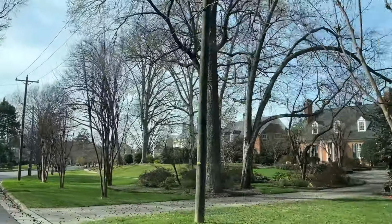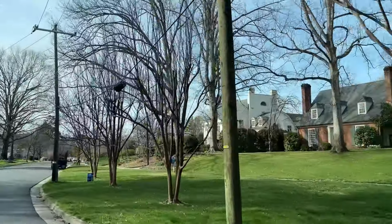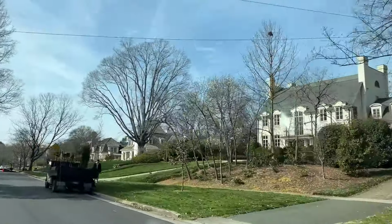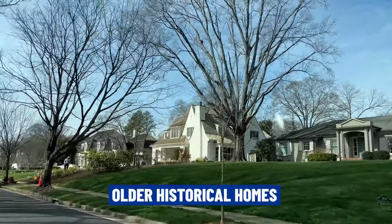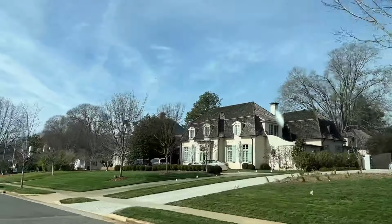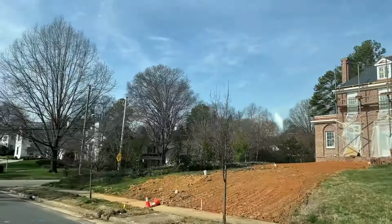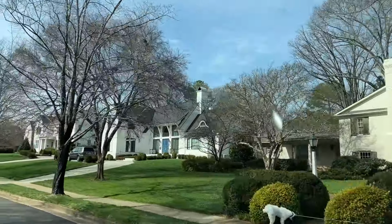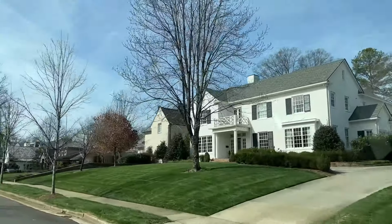Let me backtrack a little bit here before we spend some time heading down into Ballantyne to check out Ballantyne Reimagined, which is awesome. Let's take a look at something that is really attractive in Charlotte, and that's some of the older historical homes in Charlotte. Just great architecture. Some of them are getting renovated, and there are a few places where there's an infill lot or a lot that had an older, maybe even a dilapidated home on it that got torn down, and what they would call McMansions were built.